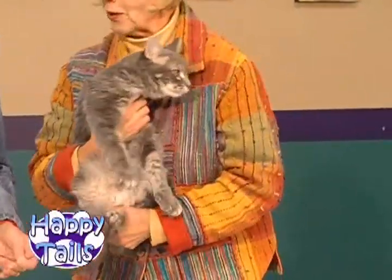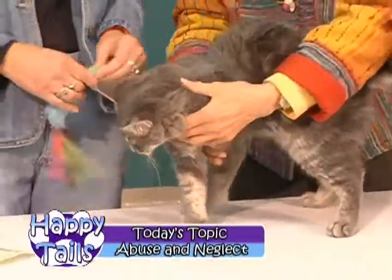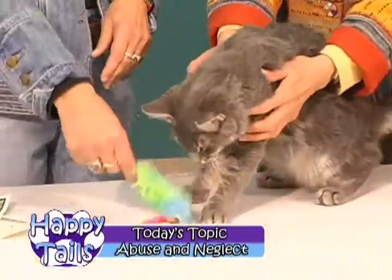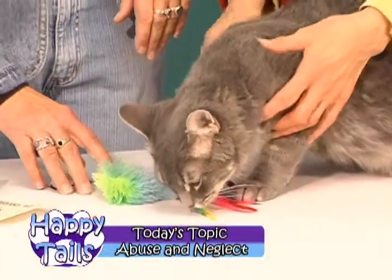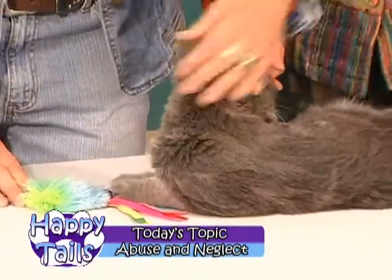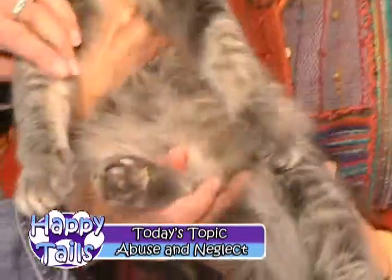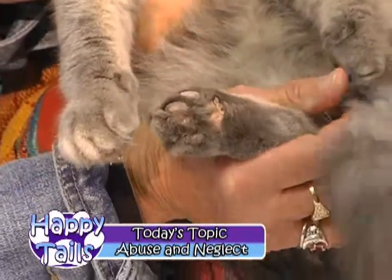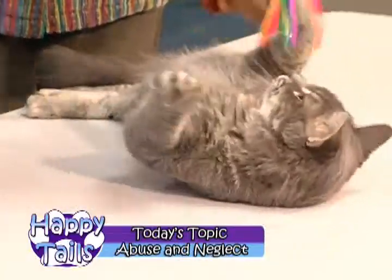I don't want to put him down, Joni. This is Goober. He's very soft and he's purring. Goober came into us with chemical burns on all 4 of his feet. So the pads of his feet were totally burned, raw skin, and so to help him heal, we gave him shredded paper in his litter box to allow the feet to heal, and had him on antibiotics. And of course, over the course of time, that's all healed.